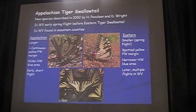The summer eastern tiger swallowtail looks a lot like the appy, but it's well beyond when these guys are flying. It's just the summer brood of the easterns are little and darker. These are much paler yellow. So if you're ever up in the mountains, here's an eastern, there's an appy, so you can see the size difference. If you're up in the mountains in the spring, take a look for these.